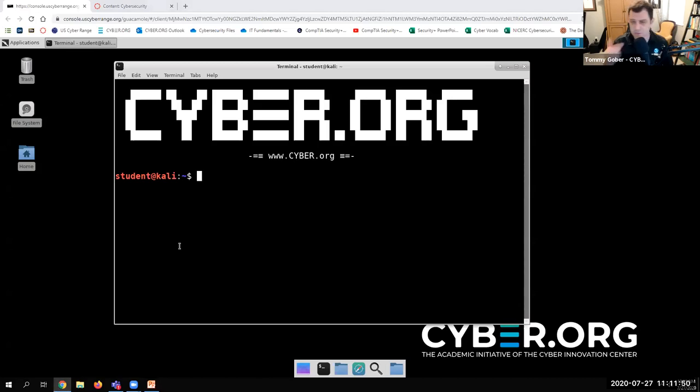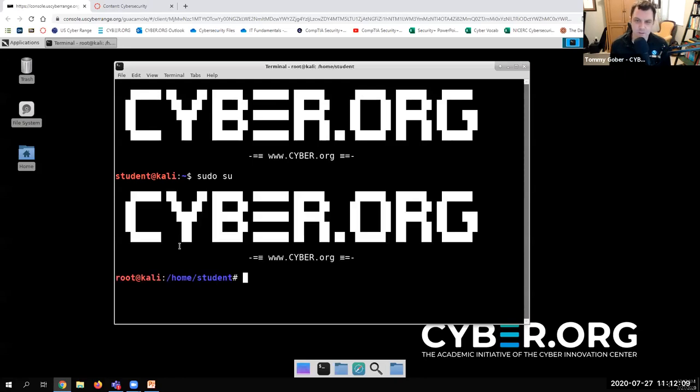Okay, so let's do one thing. We're going to log in as root. So I'm going to type in sudo space su, so we're switching user to the super user account. When you do that, you'll notice a couple things. Whenever you're logged in as the super user or the root admin account, your username changes from student to root, and the prompt changes from the dollar sign to the pound sign, the hashtag, whatever we're calling it today, octothorpe. Whatever that emblem is will tell you that you're logged in as root.